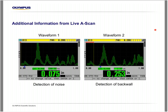So here we have 2 screenshots, and it shows why having a waveform or A-scan is so critical. On the left, you can see we're detecting noise, right? But if you're only getting a digital readout and you only see this 0.075 inch reading, it's hard to know, is that a valid reading or not? But here you can clearly see that it's a detection of noise. And not only that, you can actually go in, based on the waveform, and make adjustments to correct that issue. So in this example, you can either extend out the extended blank adjustment, or you could also lower the gain so that that noise signal is below the 20% detection threshold.